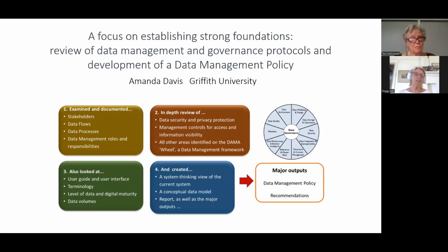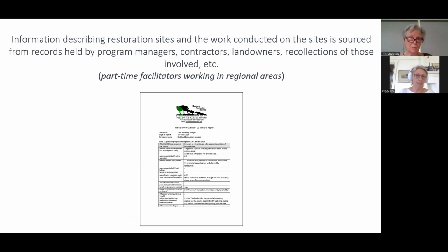We had some funding that was looking for us to provide an extra independent review of data management and governance protocols. And can I say that again, the ALA delivered in all of that. The independent reviewer was happy with all of the protocols in place with the ALA, as one might expect.